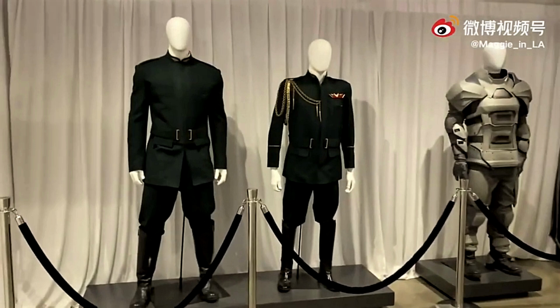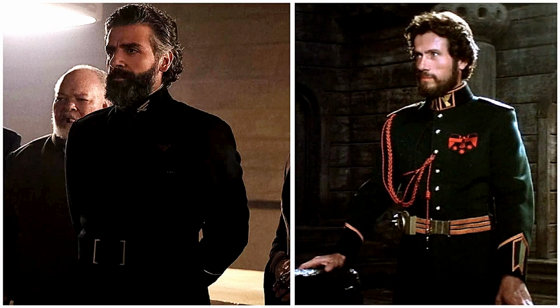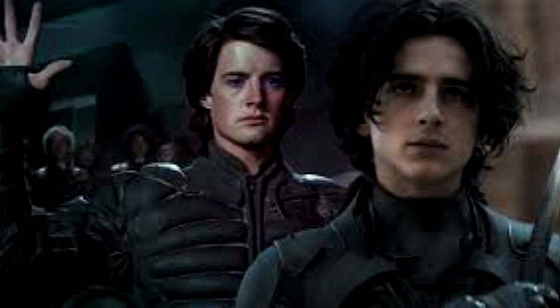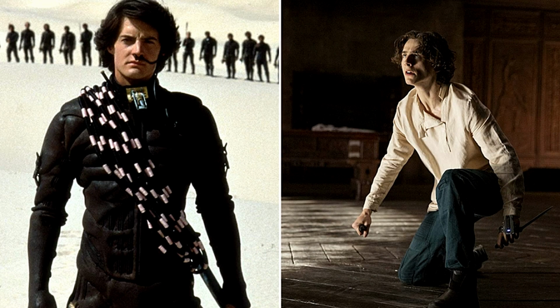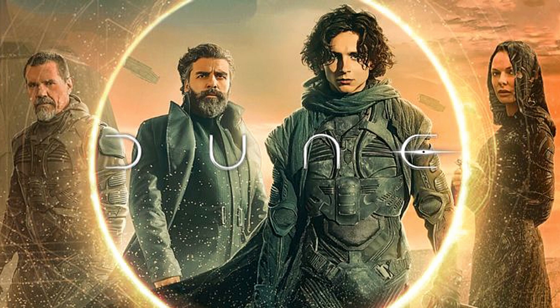Now, having looked at the uniforms in both Dune 2021 and a recent revisit to Dune 1984, I have to say that I prefer the more elaborately designed uniforms by Bob Ringwood. Let me know in the comments section below which style of costume you prefer. At any rate, I'm looking forward to seeing Denis Villeneuve's picture on the big screen. I'm sure that the still images or trailers don't do the movie justice. And stay tuned for more Dune content coming your way.